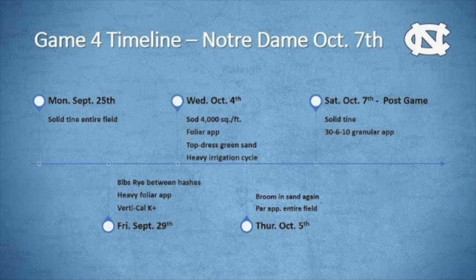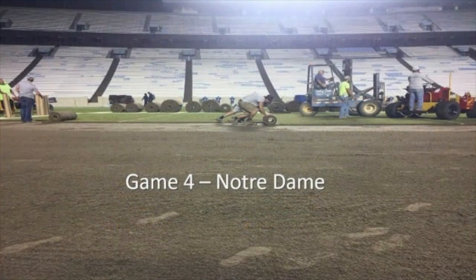So I got a little happy, put way too much sand out. We really turned it into a beach, and I got worried. I was like, man, they're not going to like this. So the good thing about this irrigation system we have, when we turn it on, it drops a lot of water really quick. It's like a heavy rain. So, we knew we could run a heavy cycle, wash the sand in, we would be fine.